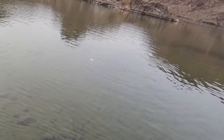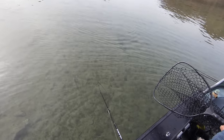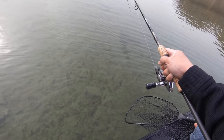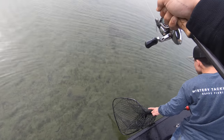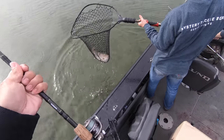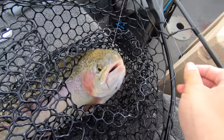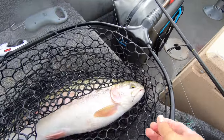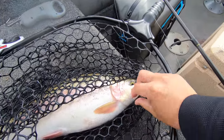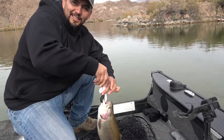He's a big one. There you go. Nice. That's a fat one right there. Holy cow. Bring him on in. Wow, look at this beast. Let me get the camera out real quick. Look at how fat this one is, guys.